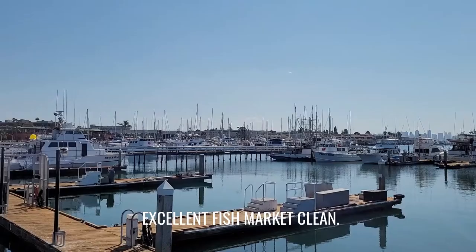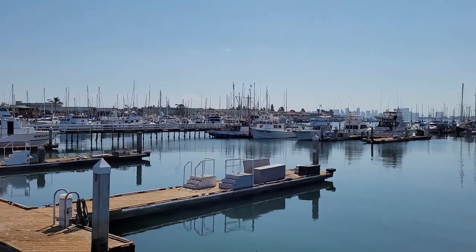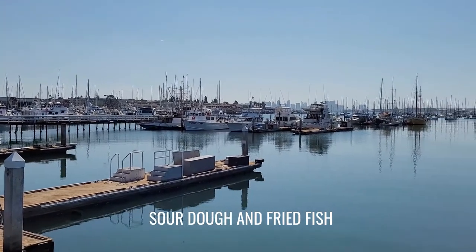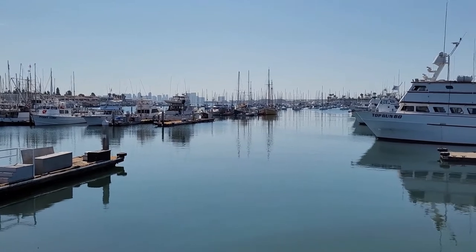It's outdoor dining. They have great fried fish, crab cakes, sushi, sandwiches, and of course, clam chowder. Excellent fish market. Clean, and they have a friendly staff. Sourdough and fried fish with tartar sauce is my favorite.